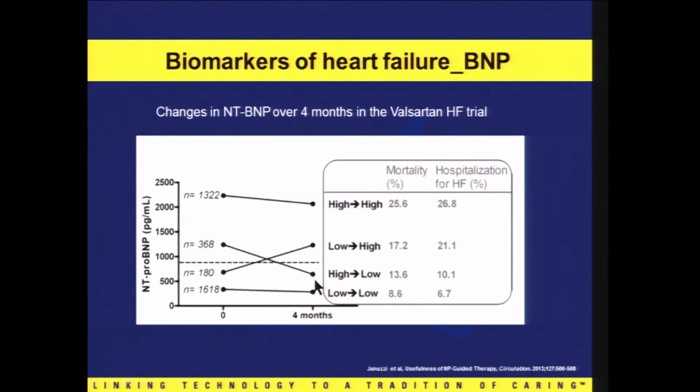So this led to the question of, well, can we use pro-BNP levels to guide treatment? So in other words, can we force the BNP levels down and also improve prognosis?